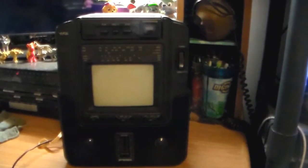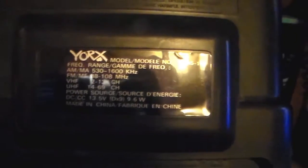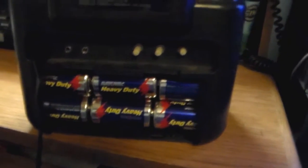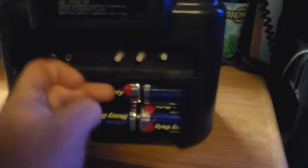I bought this one for $5, and even though the antenna tip is broken, it does work. And you want to see the model number. This model number is 1545-1. Frequency range, sadly made in China. Whatever. And I just noticed this a couple hours ago. There's still batteries in this thing. Yay! Wonder if these are spent.